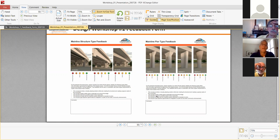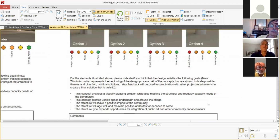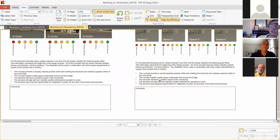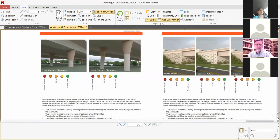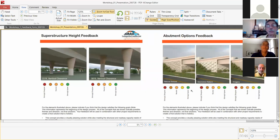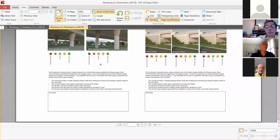And does this really help me? Does this create, and I'll just go with the questions that are asked: is this concept visually pleasing? Does it help create usable space? I think, Brett, you had a comment about the space underneath. And then a little bit more abstract, but will the structure leave a positive impact on the community? I know that's a little more nebulous, but maybe there are some things that fit better than others. If I think about the abutment types and these surfaces, the same can be said about image, geometrics, and natural texture, bricks, fins, rustication, what have you. And likewise, when I think about the structure's vertical height, what comes across to you, is there something that makes a difference, and how's it going to look?